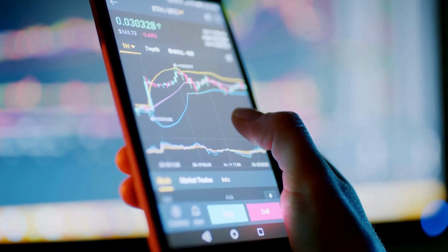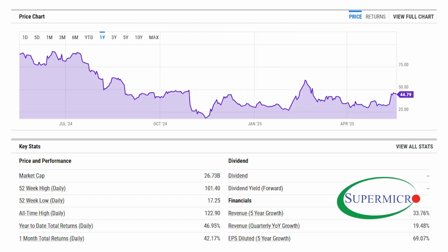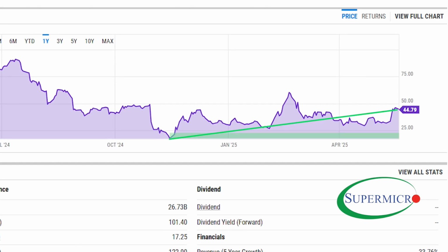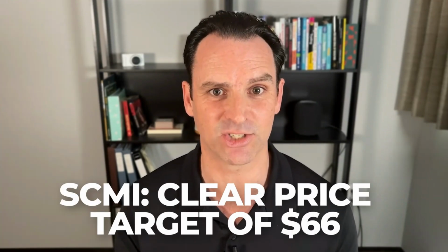So, overall, what does all this mean for investors and traders alike? In the past 12 months, SuperMicro shares have fallen close to 60% and look like they're now on the rise after finding support at the significant low of $17 back in November 2024. Looking from a technical perspective, the chart looks bullish with SMCI trending upwards. And currently there is a short to medium term trading opportunity with a clear price target of $66.